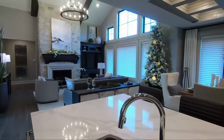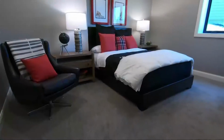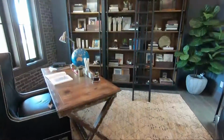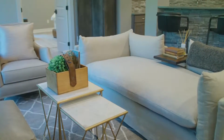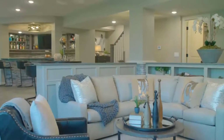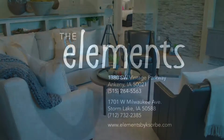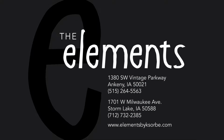The Elements, with more than 7,000 square feet of ideas for your home, your style, your attitude. Comfortable, functional, sophisticated, stylish. We make the design process simple, quick, and complete. Ask about the Elements risk-free house call service and visit with our design team today. The Elements in Storm Lake and in the district at Prairie Trail in Ankeny.